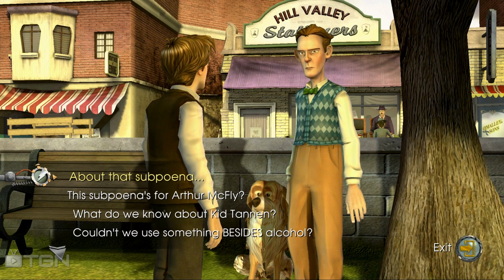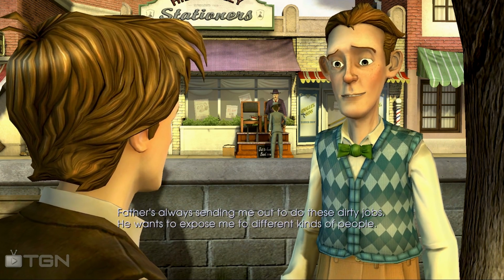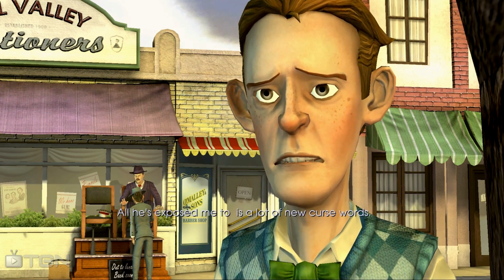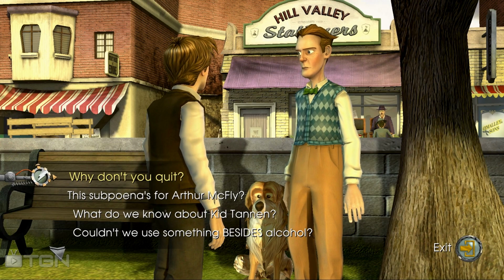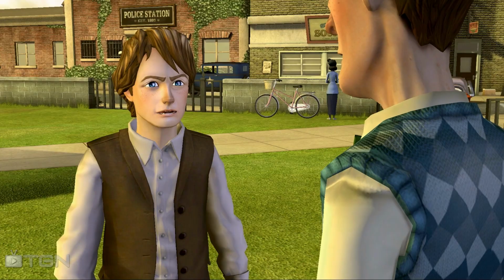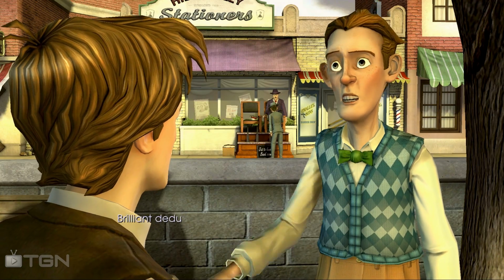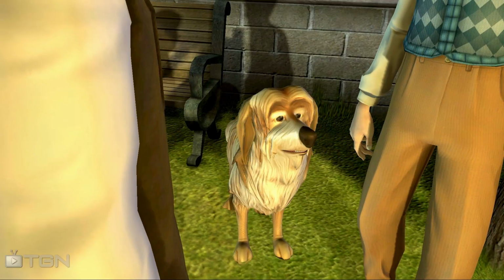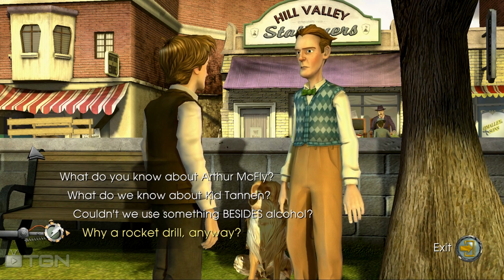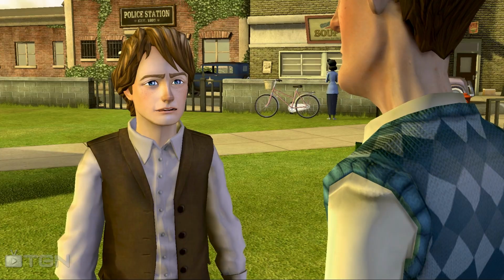About that subpoena. You have to deliver a lot of subpoenas? Father's always sending me out to do these dirty jobs. He wants to expose me to different kinds of people. All he's exposed me to is a lot of new curse words. This subpoena's for Arthur McFly? Have you seen him? For a few seconds in the soup kitchen, but I think he's gone back into hiding. Brilliant deduction, Einstein. We'll get that subpoena delivered. My name isn't Harry Callahan!